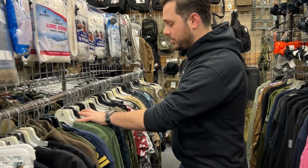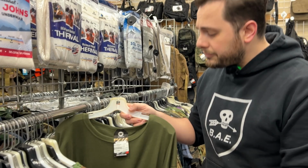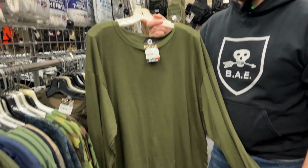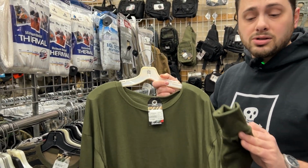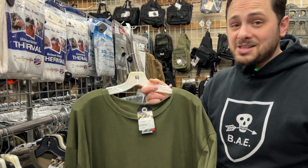And as you're looking through, even if you don't find something that is period dated, you can often find excellent substitutes. If you're a larger guy, oftentimes finding a sleep shirt is going to be a little bit tricky, especially if you're on a tighter budget. So getting something like this OD long sleeve t-shirt in a cotton type material, you're going to be in much better shape to last through the night.